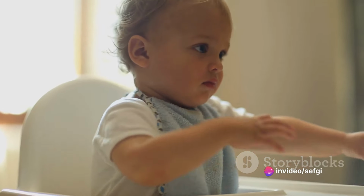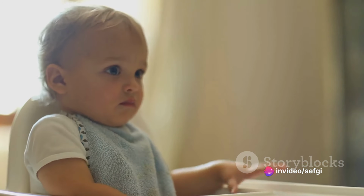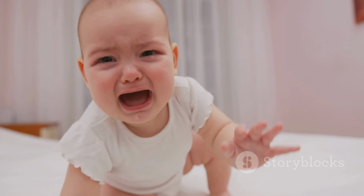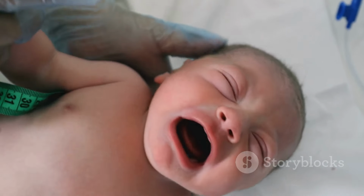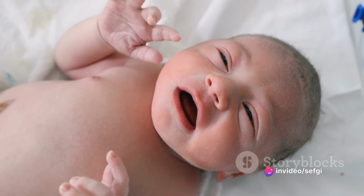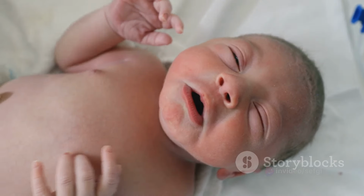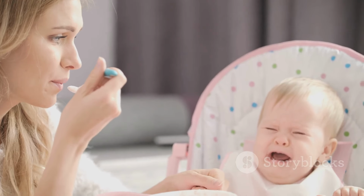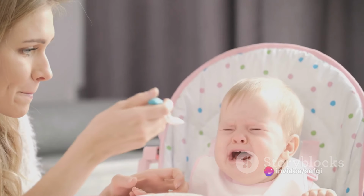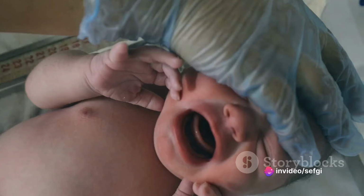Lastly, we have the attention-seeking cry. Your baby might whimper or let out short cries if they want you to play with them, hold them, or show them some attention. It's their way of saying, "Hey, I'm here and I want some company." Differentiating between these cries can be challenging at first. However, as you spend more time with your baby, you'll start to pick up on the subtle differences. You'll recognize the rhythmic pattern of a hunger cry, the sharpness of a discomfort cry, the hiccup-like sound of a tiredness cry, and the whimpering of an attention-seeking cry.